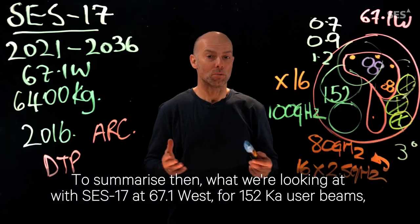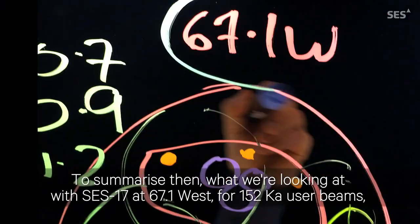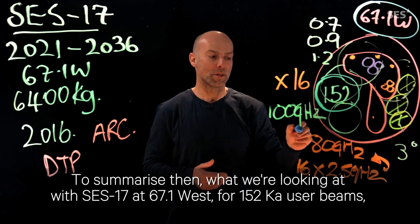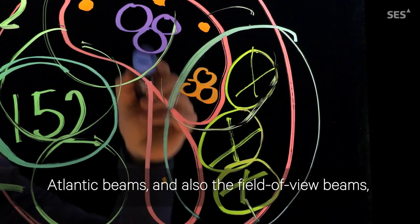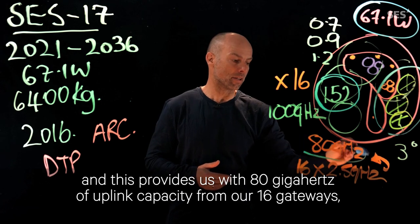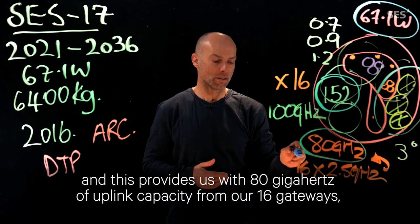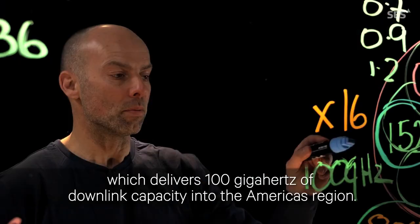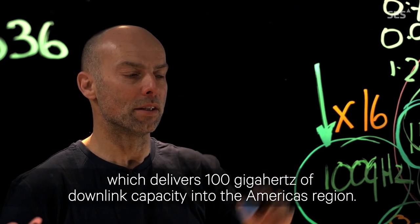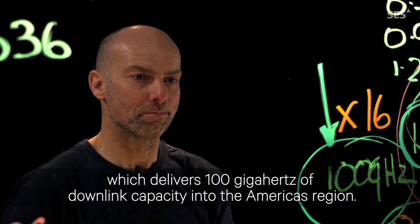To summarize then, what we're looking at with SES-17 at 67.1 West are 152 Ka user beams, Atlantic beams, and also the field of view beams. And this provides us with 80 gigahertz of uplink capacity from our 16 gateways, which delivers 100 gigahertz of downlink capacity into the Americas region.